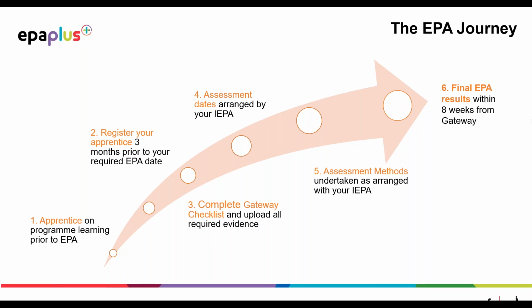Once that apprentice's forecast endpoint assessment date within SEPA, the EPA expected date, arrives, the gateway checklist should be completed and all of the evidence uploaded, so that all the information required at Gateway is in one place for the independent endpoint assessor to review. You'll then put them through Gateway on the SEPA system and request EPA. Your independent endpoint assessor will review that gateway documentation, and then they'll get in touch and arrange the assessment dates directly.